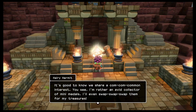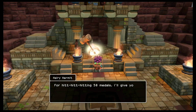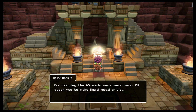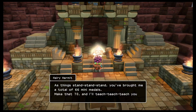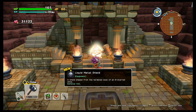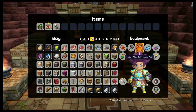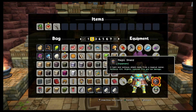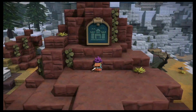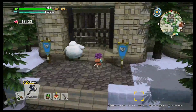First of all, we'll trade in the mini metals before we do anything potentially game altering. A blockhead. A red rose. Ooh, liquid metal shields. Nice. However, oh, my magic shield is only plus 24. That liquid metal shield is definitely higher. Plus 40. I will lose the fire and ice resistance, but for that great of an increase in defense, I think I'm gonna have to take it.